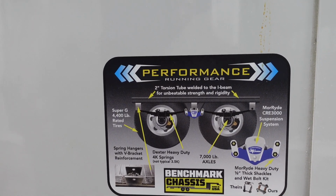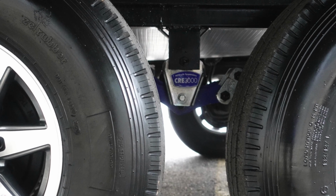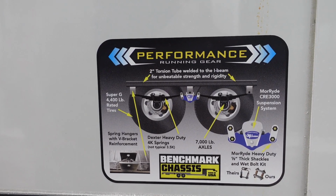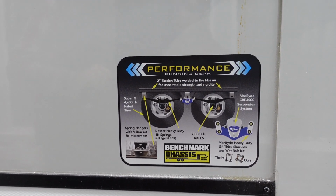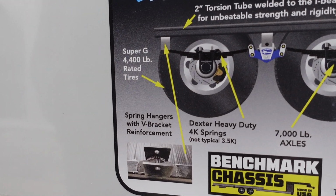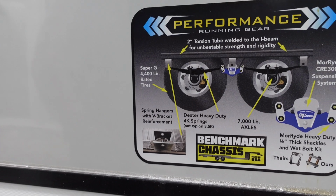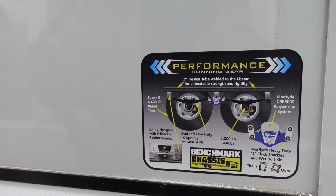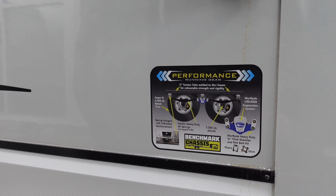You got the MoRide Creep 3000 heavy duty suspension system with a 1/2 inch thick shackle and wet bolts, so you can grease those and keep them really in good shape. And also they put V bracket reinforcements in that hanger, so they have really beefed up their suspension. And then they put a 2-inch torsion bar on the bottom of your frame, so it gives you a little more clearance.